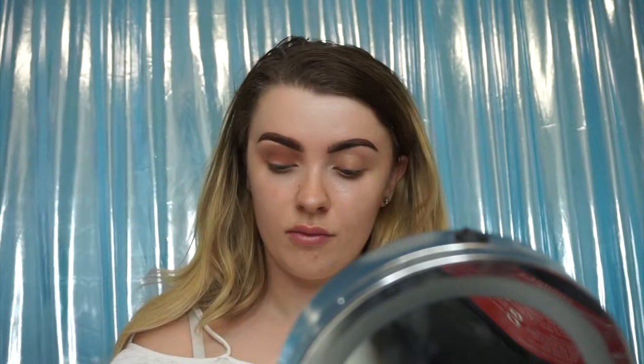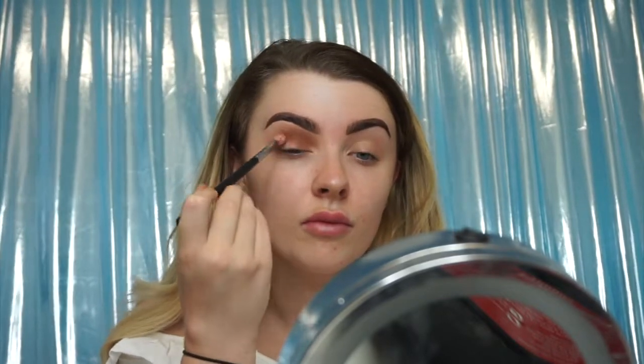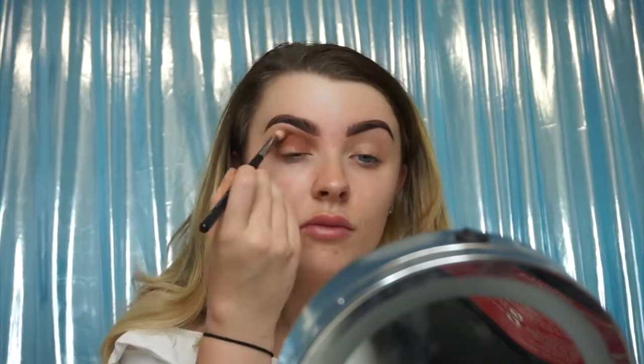So after, I'm taking just a clean fluffy blending brush, and I'm just going around the edges, making sure that they're all nice and seamless.